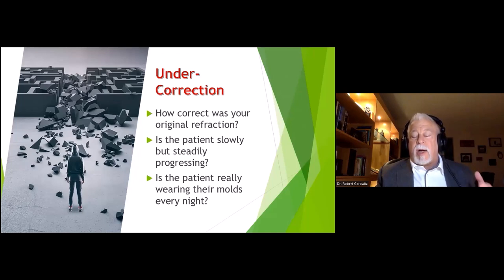So you want to do everything you can to slow progression, but it's also good to remind the parents at the consult that you're not going to promise to stop progression. Make sure that they repeat that after you say it, because they'll forget it. And so you want to make sure that you're promising to slow progression, but not necessarily stop it.